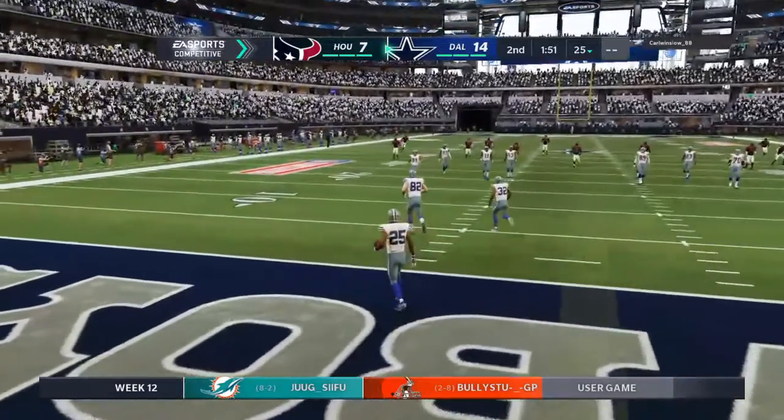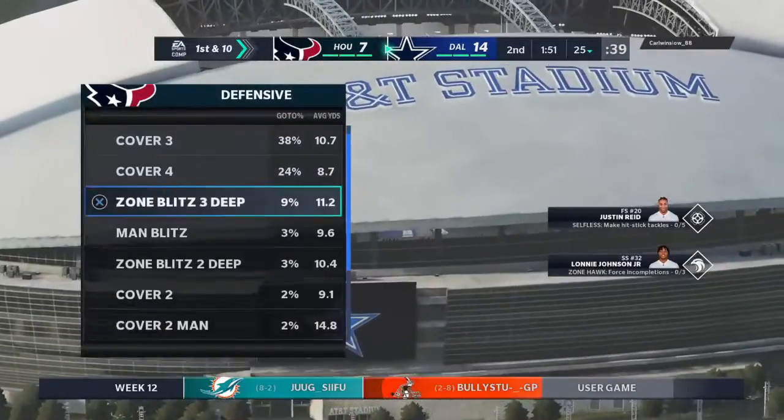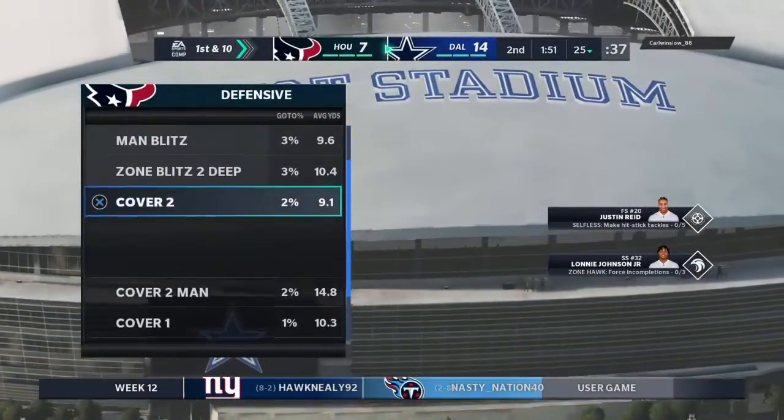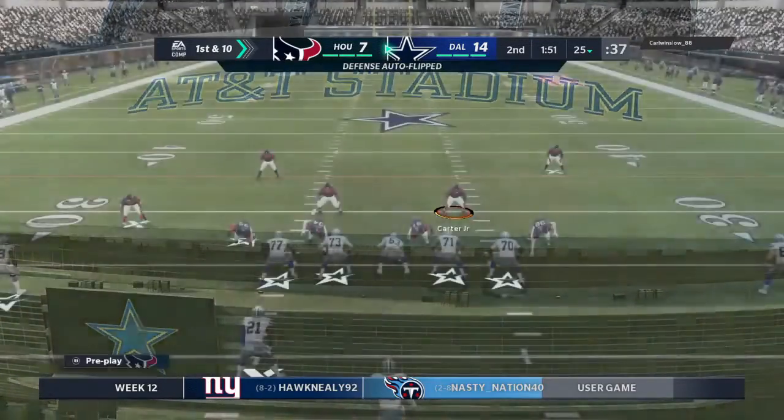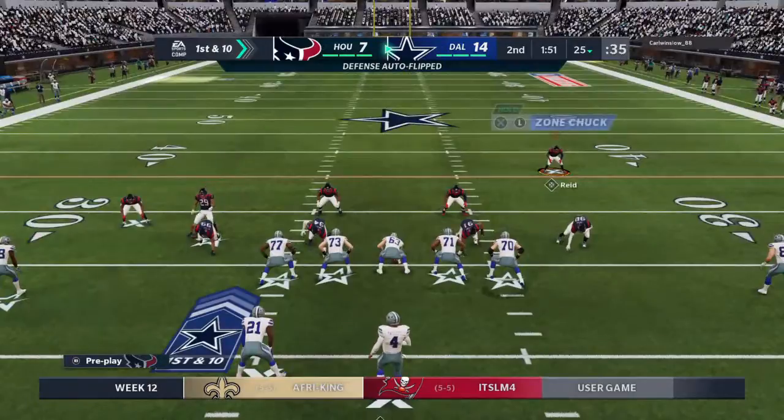And a fair catch signaled for and taken successfully. The Cowboys take over 1st and 10 at their own 25-yard line. The Dallas offense here set to begin the drive.